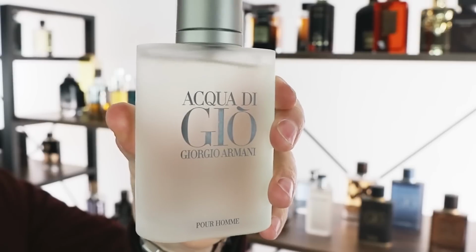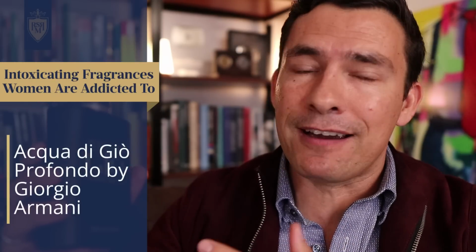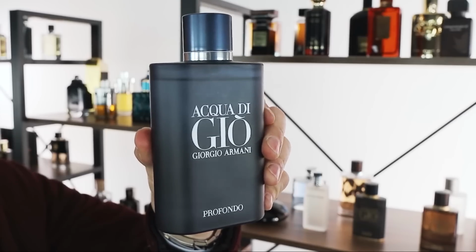Now you may be thinking, okay, that's great for winter, but come on, Antonio, it's warming up. What's a great summer fragrance that leaves an intoxicating trail? So Acqua di Gio, the classic, but let's go with one of the more recent flankers, the Profondo. So right here, this one right here, I have to say is solid. It's got a bit more of the oceanic smell, and by doing that, this one lasts longer.